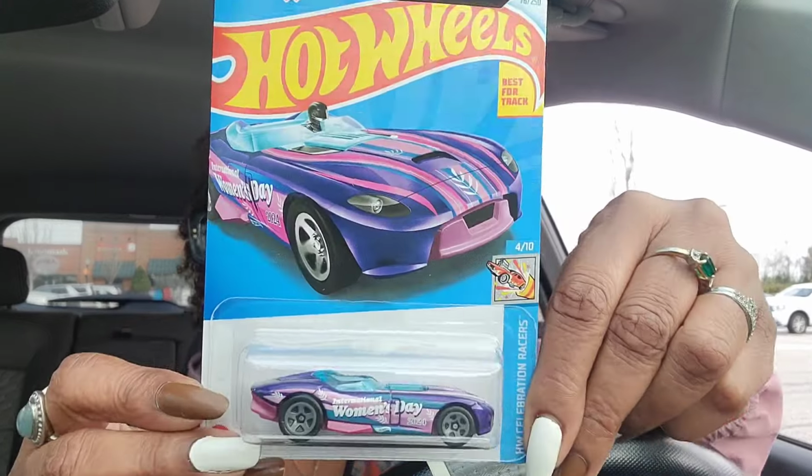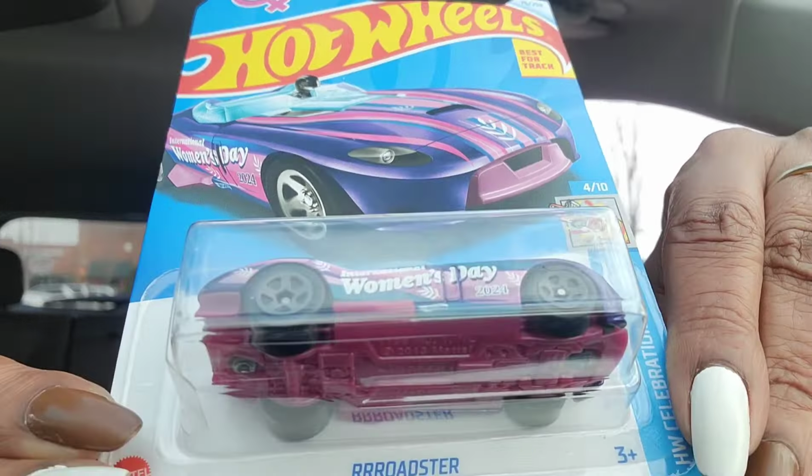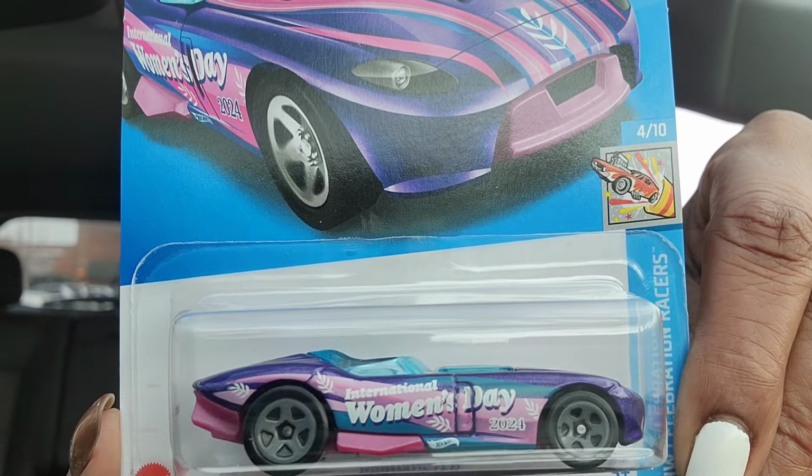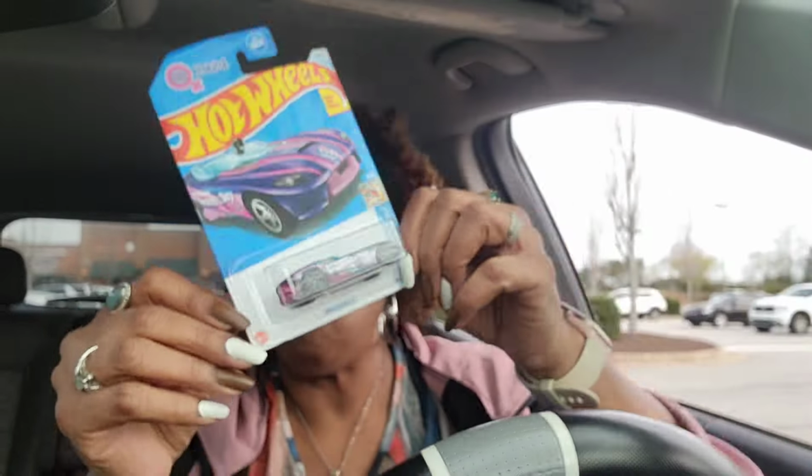So I'm pretty much collecting this whole set. But I did not know that they had International Women's Day. I was like, oh my God, must have it. And then I found a few little cute ones, which is keeping in line with the first few that I collected. This is the Piranha Terra, and they kind of look like they mimic animals and reptiles and things like that.